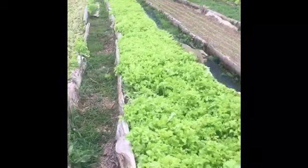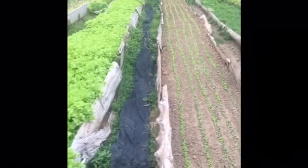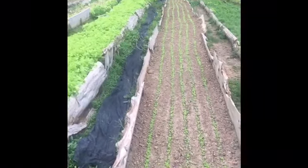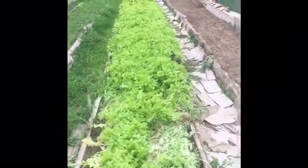A bed of lettuce mix that's coming out. This bed of lettuce mix is also going to come out tomorrow. We're in the middle of spring transition, taking out a lot of spring crops, putting in summer crops. Another bed of lettuce mix, carrots that need to be weeded, lettuce mix that needs to come out.